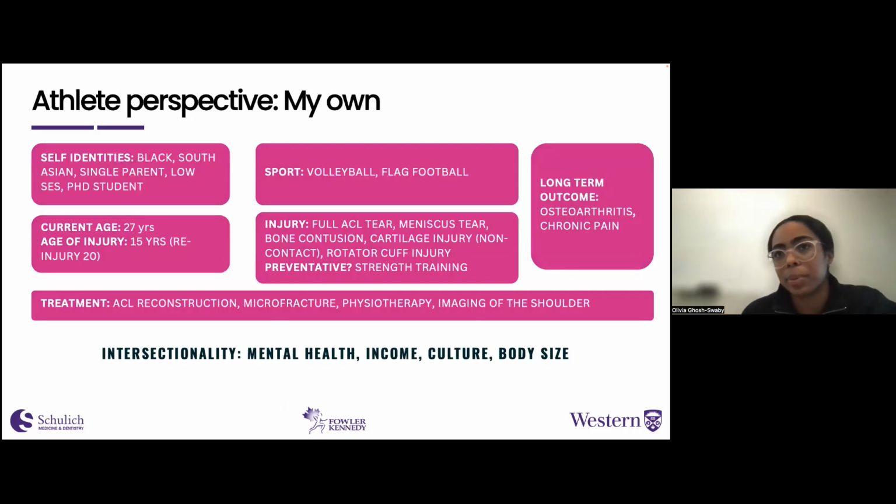So here's my own experience. And that's because I do have a little bit more understanding of this intersectional piece and how I received care. And then as I reflect back, I realized, wow, my identities really did play a role in this. So I'm biracial. I'm both Black and South Asian. I mentioned this earlier. I'm a single parent. I'm low socioeconomic status. I'm currently a student, and I'm cisgender, heterosexual.